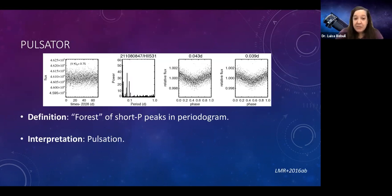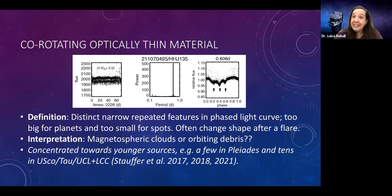Then I've got stuff like this, where I have this forest of really short period peaks. That's pulsation. It's pretty awesome. But stellar pulsation is really fascinating, but again, a whole separate talk. Then we get these weirdos. These are really cool. So again, flux is a function of time and 1 strong peak in the parallelogram. And when you phase it up, you've got these weird notches. These notches are too big to be planets and too small and angular to be spots. We have spent a lot of time trying to figure out what these are.